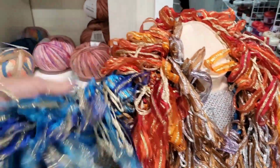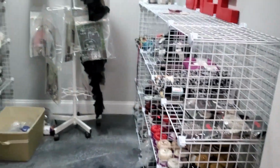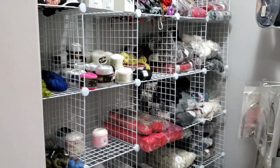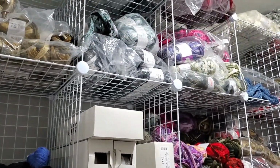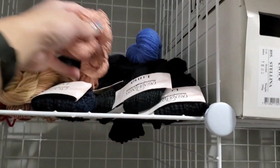Look at this. How fun is that? Ooh, sale room. Guys, you have no idea how excited I am about this. This is pretty.